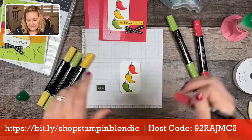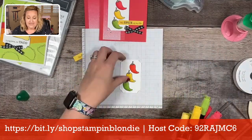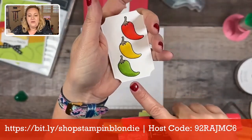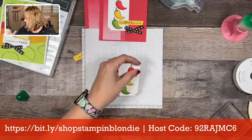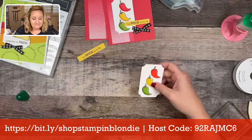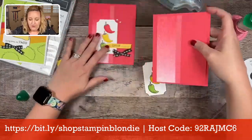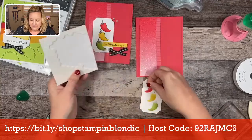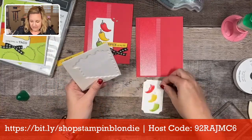And that's it. That's the easiest way to use Stampin' Blends, and then you have that kind of variation. Now this one I could blend out more to get that harsh line out, but you guys get the idea from what I'm making here. All right, so our card base, we are gonna add dimensionals to the back of this to pop that up.